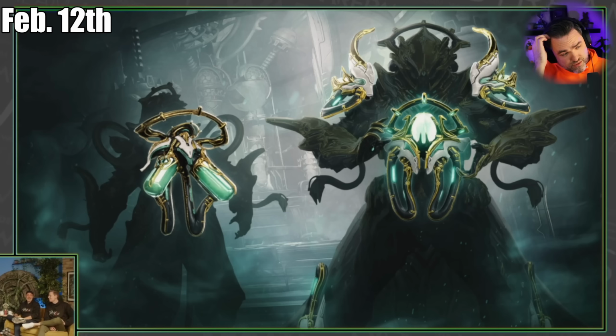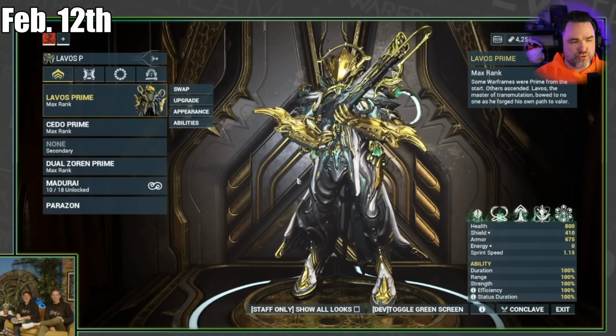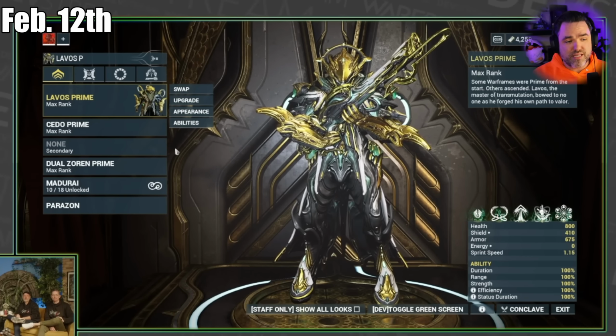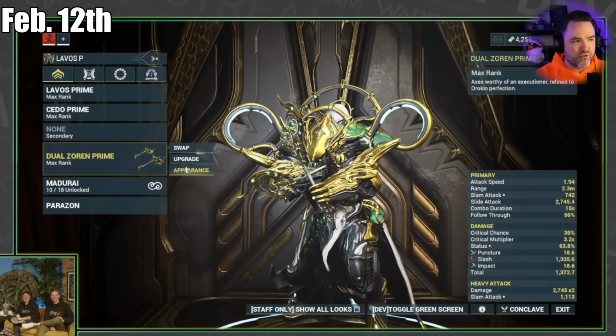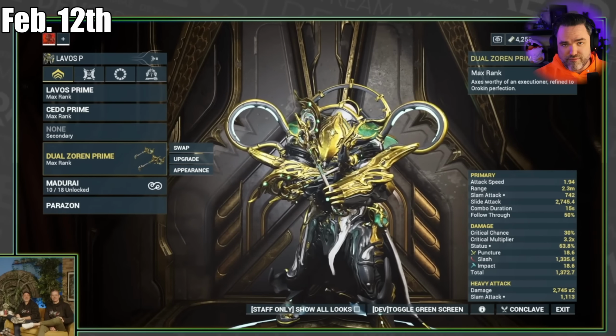Then the following week on February 12th, we mentioned that the 3 new primes are coming in: Lavos Prime, Sedu Prime, and dual Zoran Prime. So new primes being added to the game, and hopefully with a nice upgrade on Lavos, we get to see some cool builds coming out of him in general, but all these will be available on February 12th.